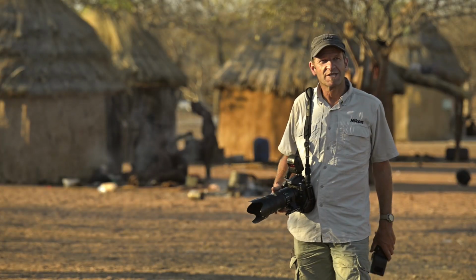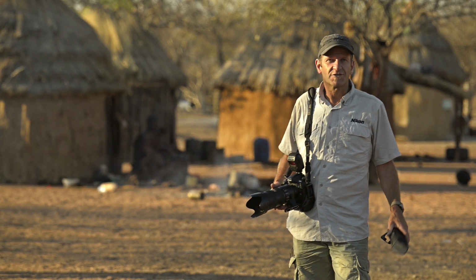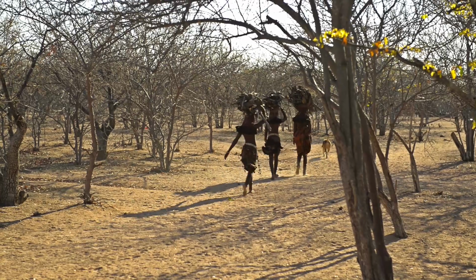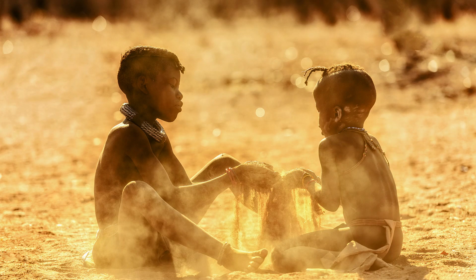Well, we've been fortunate enough to spend some time here in the spectacular Himba village in Namibia. Amazing, amazing photography opportunities, beautiful light in the morning and the evening, lots of dust around giving real stunning backlit glow to a lot of the images we've been taking.